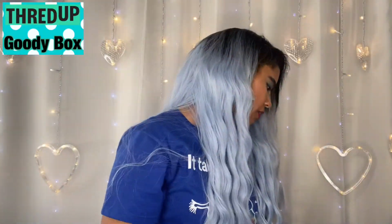Let's speed this up. A Cabbie size medium shirt. This one's not bad. There's your brand right there, guys. It's not bad, but it's almost grandma-like, so I don't know, we'll have to see.